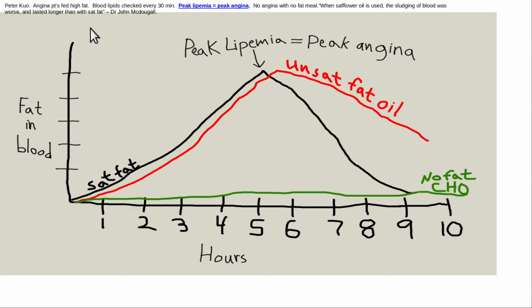So for example, Peter Kuo in Pennsylvania fed a bunch of cardiac angina patients a meal of primarily saturated fat. And at about 4 to 6 hours, 4 to 7 hours, when they were in peak lipemia, they would get recurrent episodes of cardiac chest pain, angina. Okay, and it was a rather bold thing to do. Back in those days, you could get away with it because they didn't have any stents.